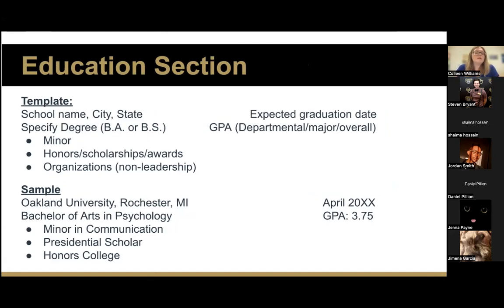Next, we have education. Here is an example of what it would look like down here. You're going to have the school name, and the city and state that the school is located in. You also want to specify your degree title. A lot of students will put just psychology or engineering, whatever it may be, but you want to have your official degree title. If you don't know exactly what this is, that's okay. It would be located on your MySail.